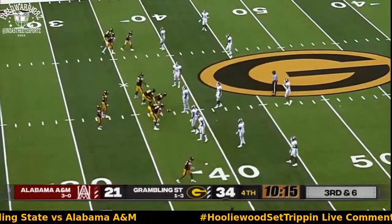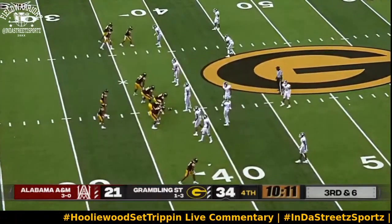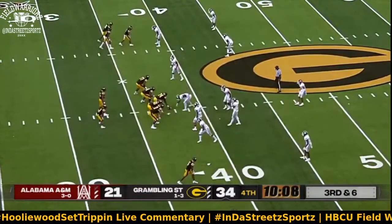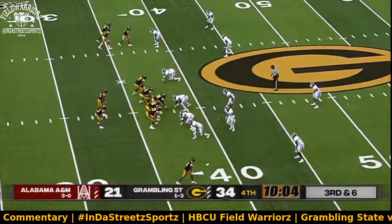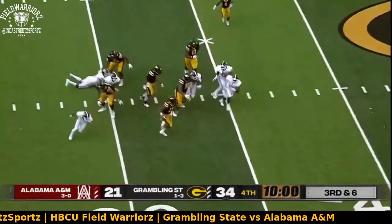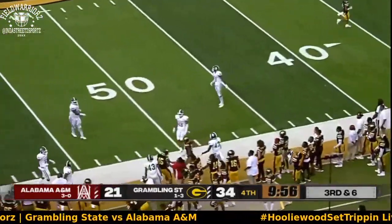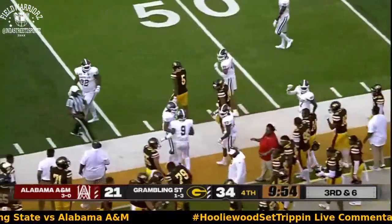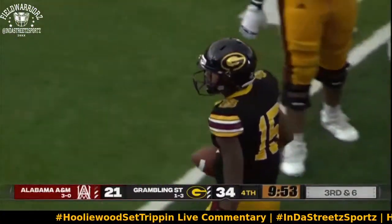So Alabama A&M would love to get a stop here. Third and six to go for the first down to continue the drive. Bruton is to Bowden's left, right, excuse me, in the backfield. Bowden under pressure, but he slips away from it, steps out. Now he's going to pull it down. And where did they mark him out of bounds? I think he's going to be just a little shy of the first down, but that's a good decision also.